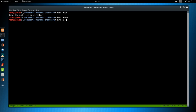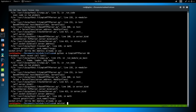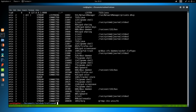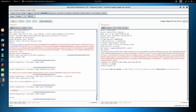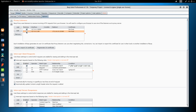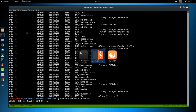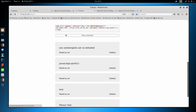And we're going to have to do python -m SimpleHTTPServer on port 80. 80 is in use. What is being used by 80? Oh, Burp. Let's turn that forwarder off. Options. There we go. That listener. There we go. So, post this comment.